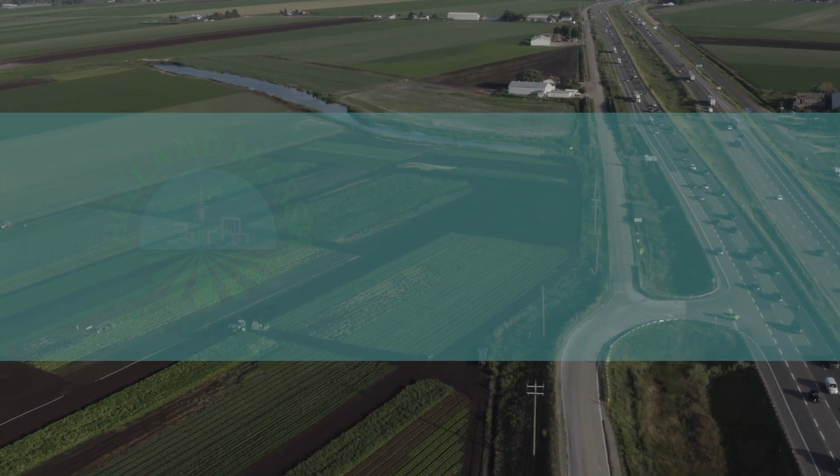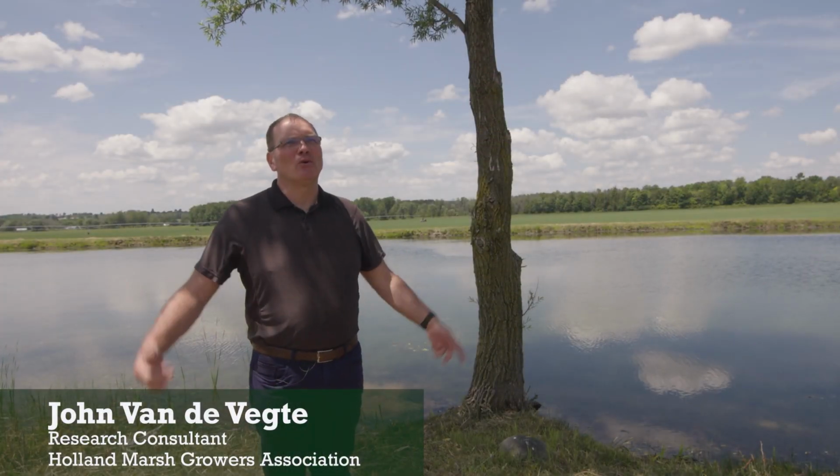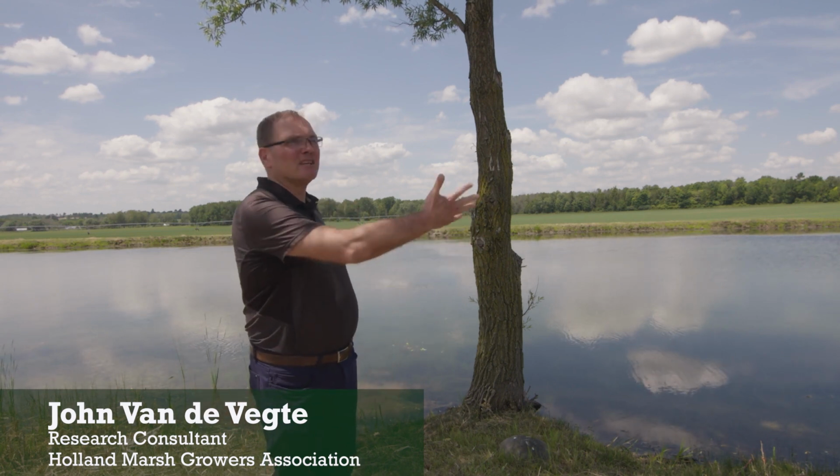Growers, depending on where they are around the different areas of the marsh, need to have a water source for their plants, so they control the amounts and when they want to irrigate. They can do that, and different farmers have different solutions for that. Operations close to the Holland River or close to the canals are able to pull from the canals. Other farms that don't have that opportunity create an irrigation pond like this, where they can pull water on demand.